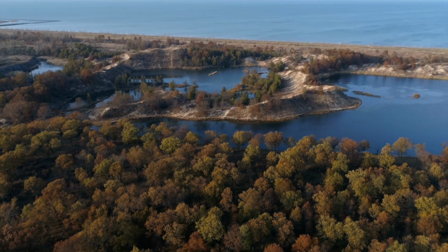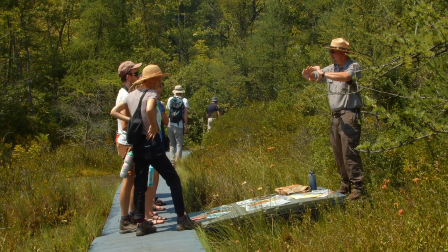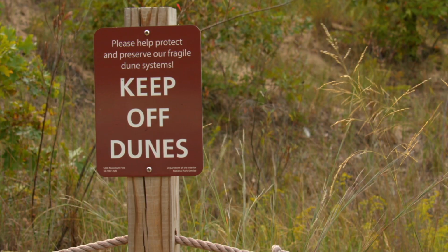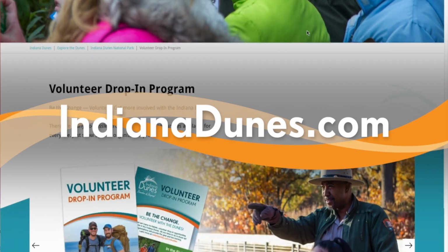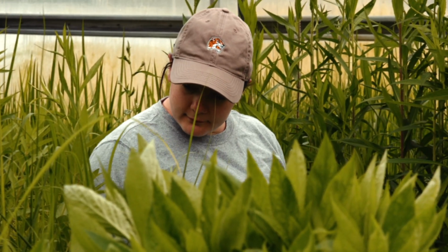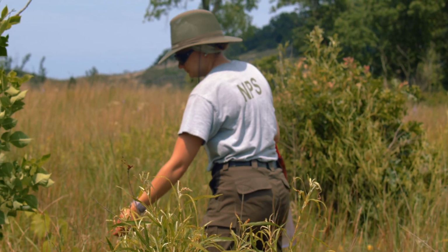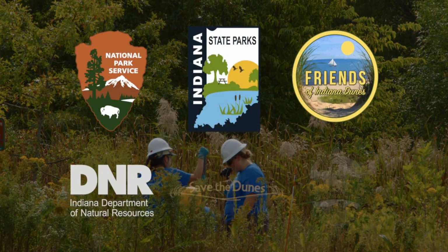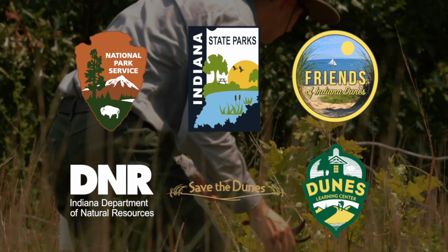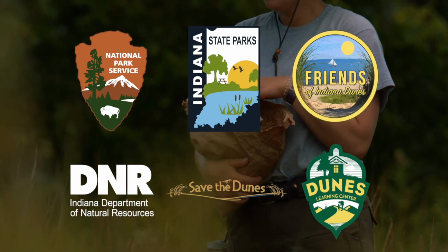The Indiana Dunes Discovery Trail is an incredible natural treasure, and you are an important part of ensuring its future. When you visit, be sure to follow all posted signs and instructions. Visit indianadunes.com to learn about all of the volunteer opportunities and spend time caring for this fragile environment. In addition to the National and State Park Services, a number of nonprofit agencies work tirelessly to preserve and protect the Indiana Dunes Discovery Trail habitats. Learn more about these important agencies and support their efforts with your charitable contributions.